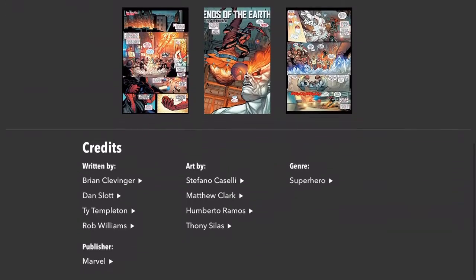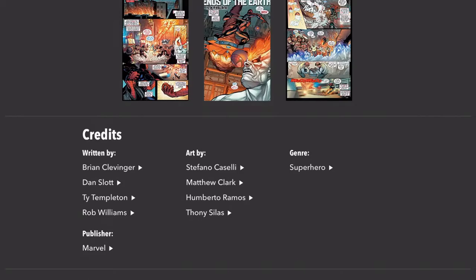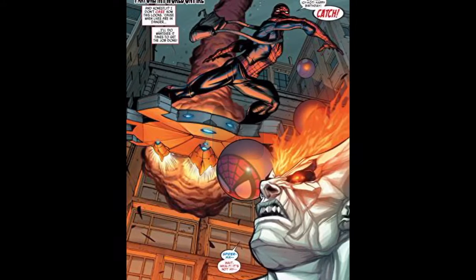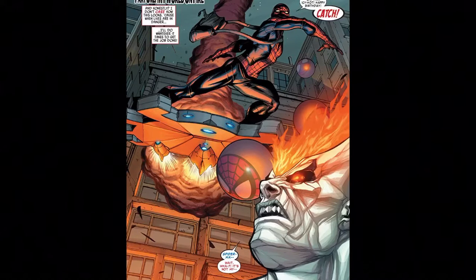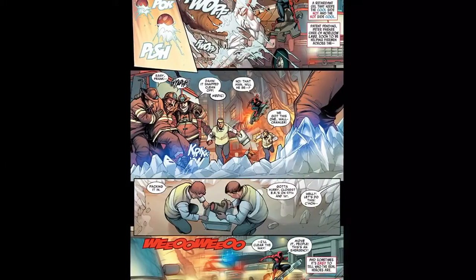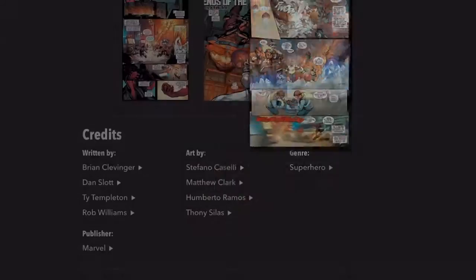There's a version of the Spider-Man suit and spider armor that comes into play here. If you haven't seen Stefano Caselli's art, you need to go check it out on Spider-Man. You could go read New Avengers or Avengers: The Initiative way back from 2005, I think. But he's a great artist. I really enjoy his stuff.